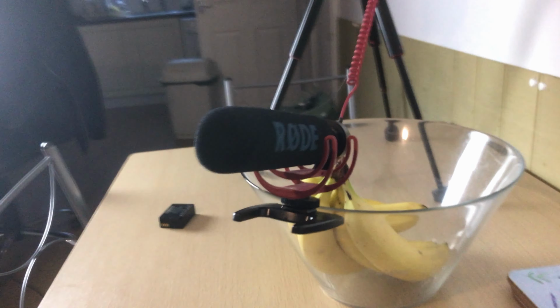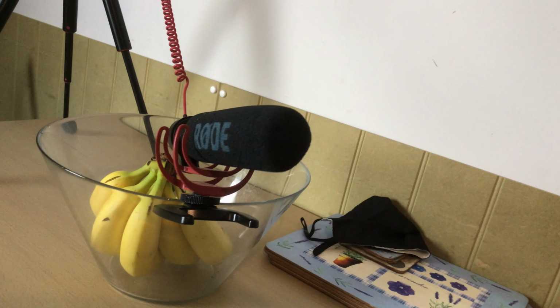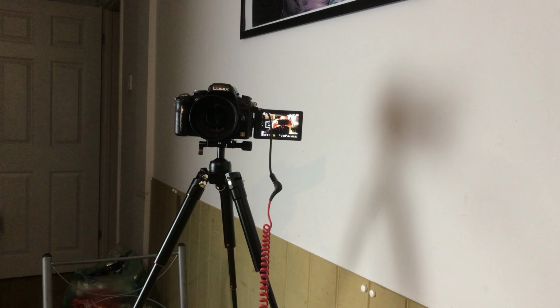Got a Rode mic coming off it, and I've managed to balance that on a fruit bowl, so it's pretty close to my face. Using a 25mm f1.7, so the camera's a bit of a distance away. Took it off the GH2, put it by here just so you can hear my voice a bit better. Do you need to know any of that?